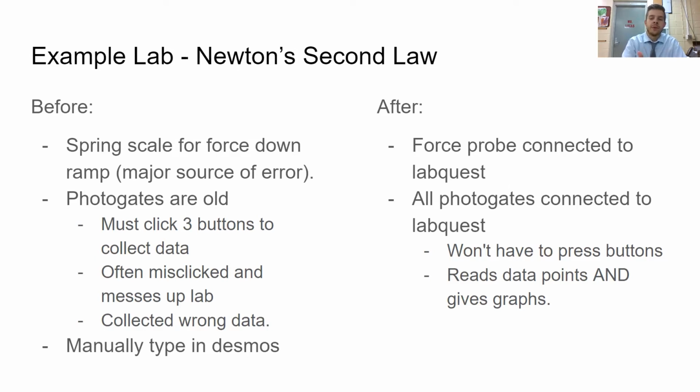But now, after I have it, really, I don't have to use a spring scale anymore. I have a force probe that I can connect to the LabQuest. It'll automatically read the force down the ramp, and it'll give it, I think, to the hundredths place, which was overwhelmingly better than the ones place, or the every-even-numbers place, like the spring scales I have right now. And all the photo gates are connected to LabQuest.